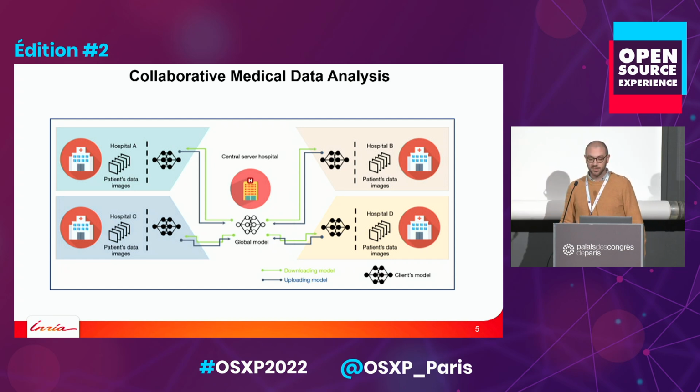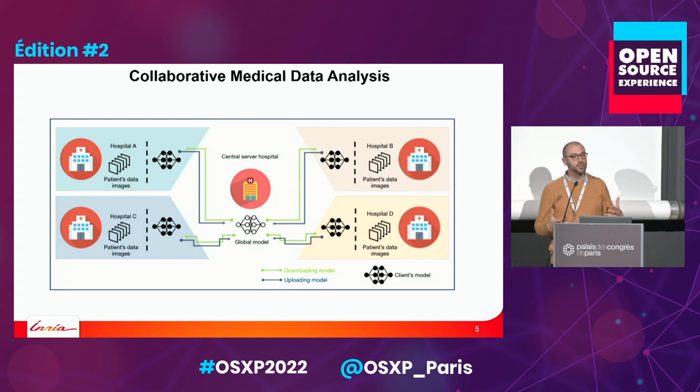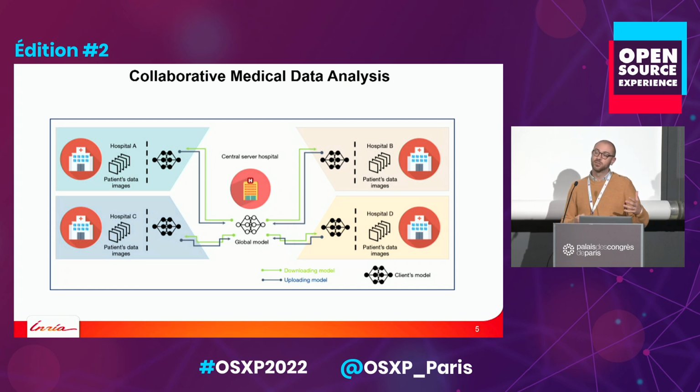So this is just to give an idea. You have 4 hospitals here who want to participate in a federated learning experiment. Each one of them has their own image, and how it works is that they will train some model locally. So they need some compute power locally at the hospital. They need a version of a software that is able to do this kind of training at the hospital. So this is one of the challenges. I'll talk about it later.